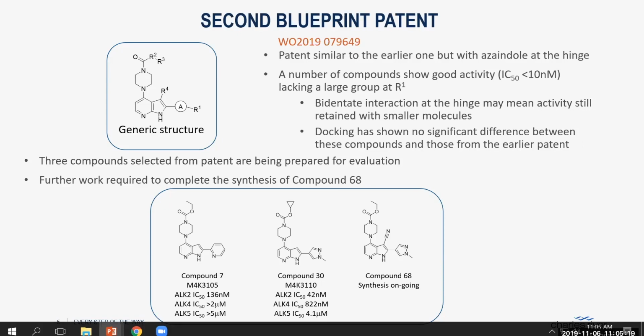And I saw earlier that there's also some data from the NanoBRET assay, which shows that they're not as active as the compounds from the first blueprint patent. However, these compounds are obviously much smaller, so they do have potential improvements from the molecular weight perspective. And we're looking to see how we might be able to learn from these series and incorporate something into some of the other series as well.